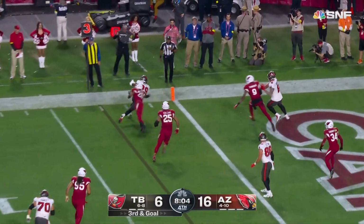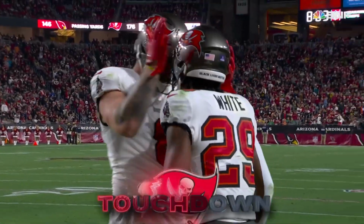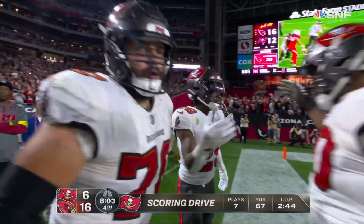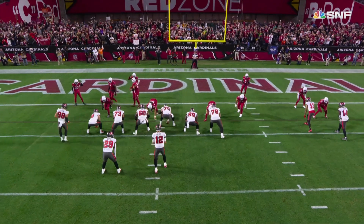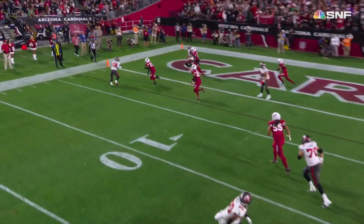Brady throws to Rachaad White. Can he get there? Yes, touchdown. The rookie out of Arizona State, back in the desert, gets his 2nd receiving touchdown of his rookie season. And the Bucs are back in it with their first TD of the night. First of all, good protection right here. And you're also going to see Kyle Rudolph and both tight ends really just trying to create a wall.